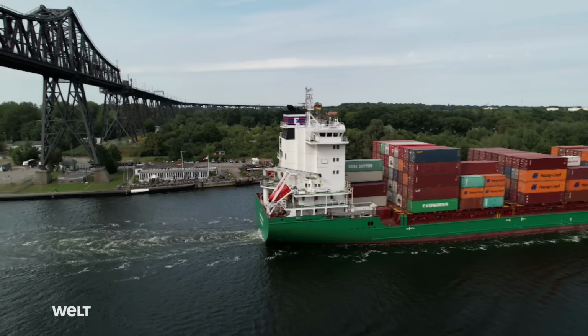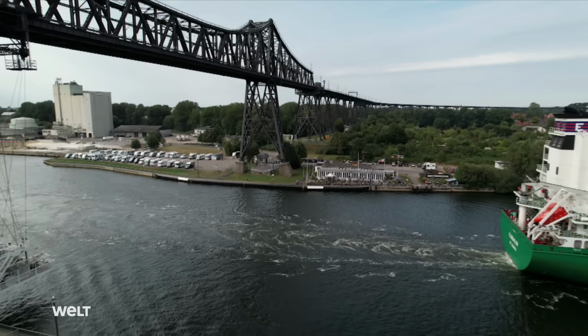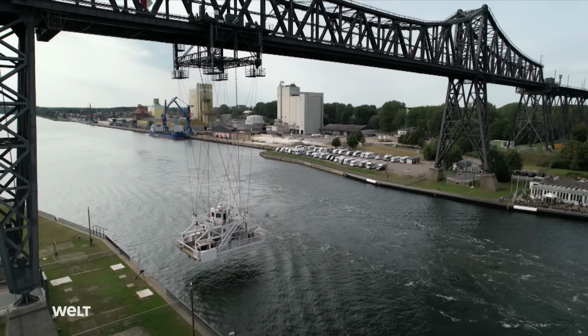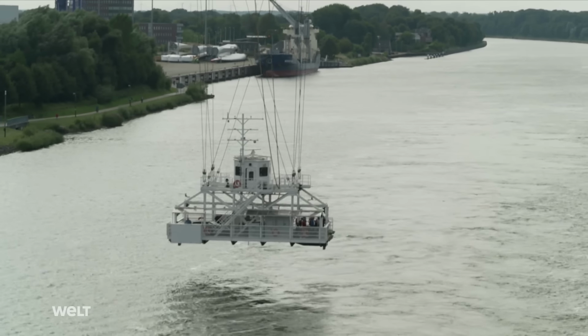The Rendsburger Viaduct ranks among the outstanding industrial monuments in Germany, not least due to its transporter bridge. There are only 8 in operation worldwide. It ferries over 1,000 people across the canal each day.